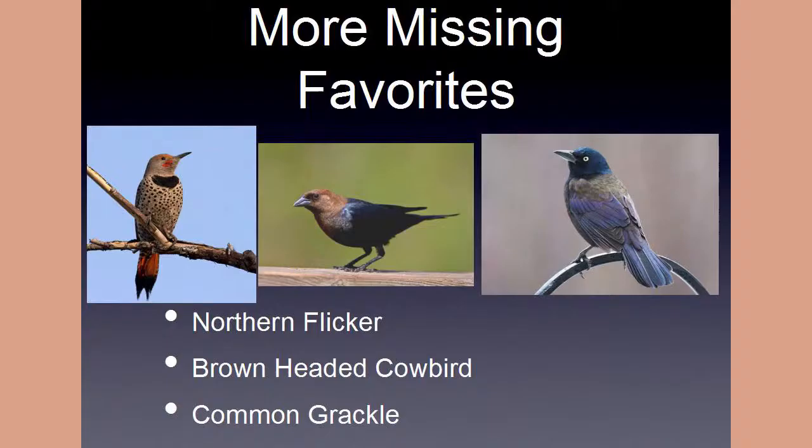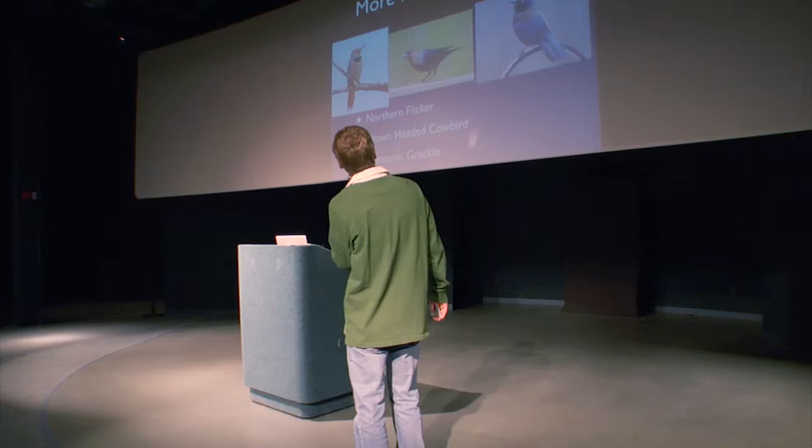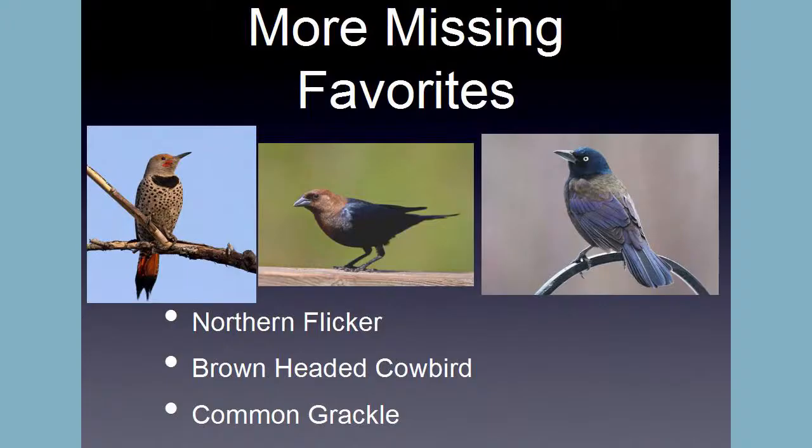Some more favorites, again, I talked about the cowbird, the northern flicker, which is probably the largest of the common woodpeckers in this area. An interesting thing about flickers is that they're actually more of a ground-feeding woodpecker. One of their favorite foods is ants. So a lot of times you'll see them on the ground, pecking at the ground, going after ants. And then the common grackle, which you've probably noticed just returned about the last week.